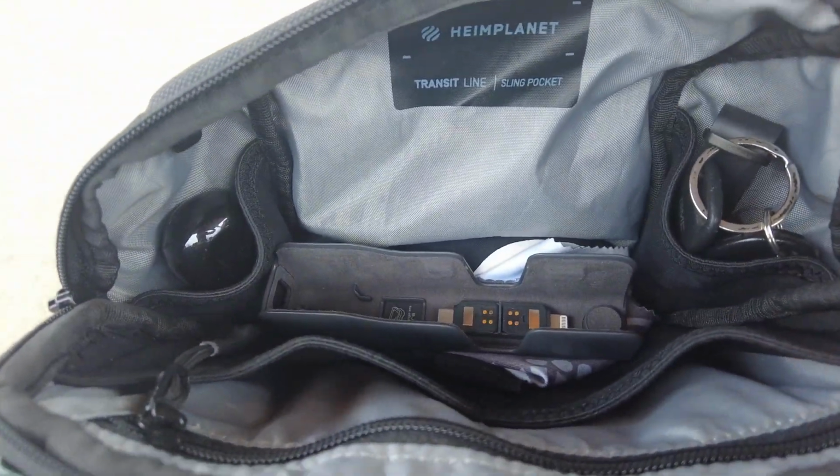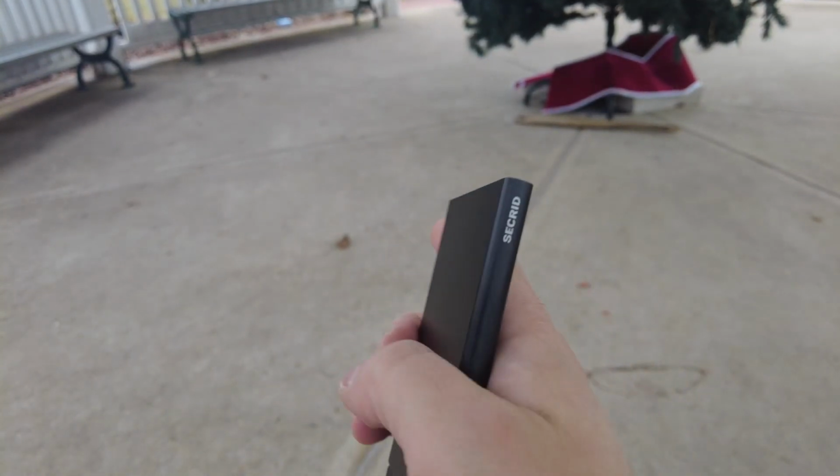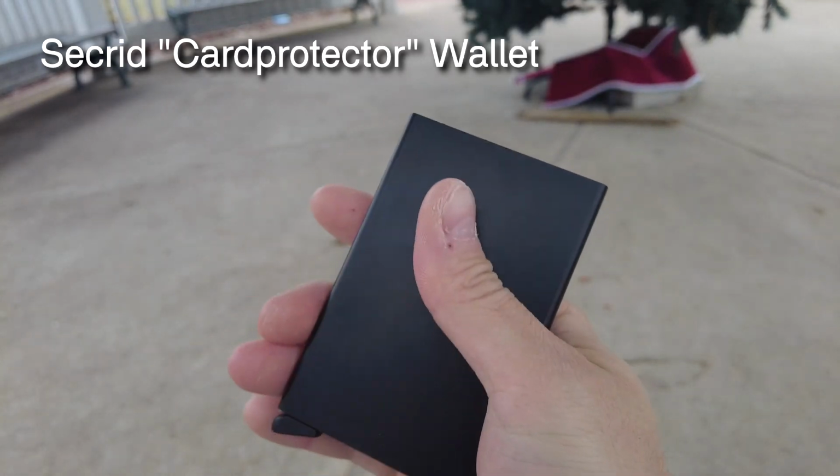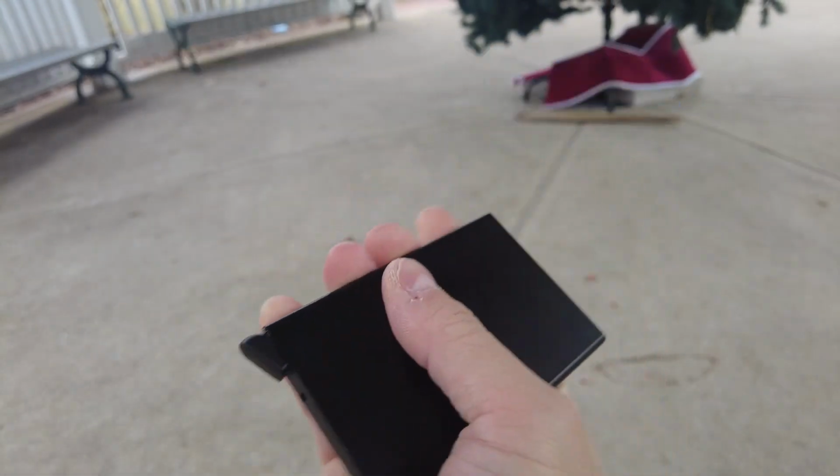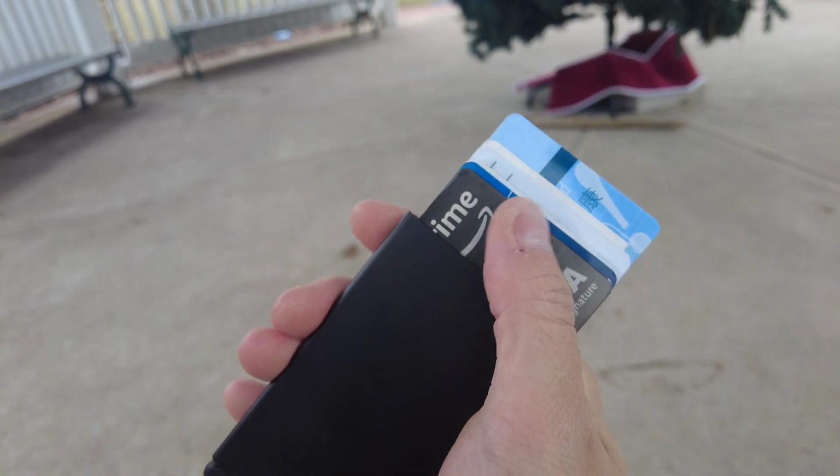just like that. Next we have my wallet. This is a wallet made by Secrid. This is just their card protector wallet, and you just flick this little lever down and it cascades all your cards. It's really easy to access everything, just fan them out.